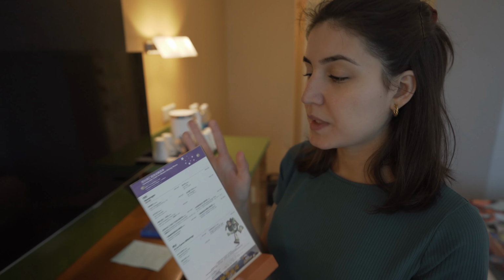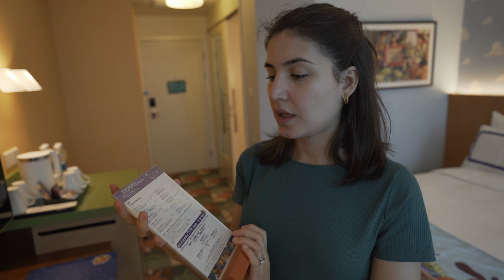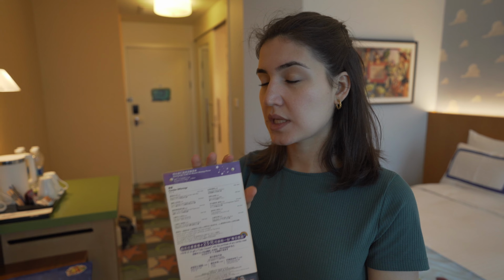So they have in-room dining. I was looking at the menu, so the drinks are around like $5, and then the food itself is maybe like $10 to like $15, so not too expensive, but there's a lot of options to eat around here.